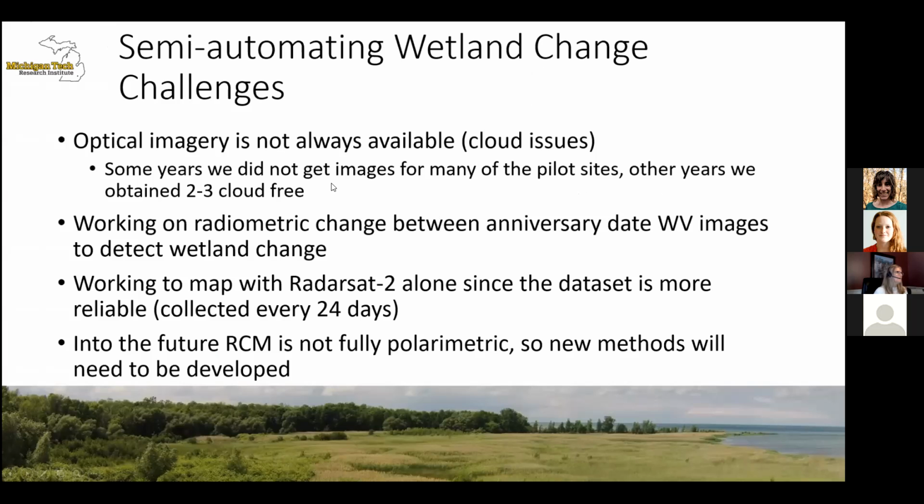So semi-automating these is really a challenge. I mentioned already that the optical imagery is not always available. And then we have been looking at radiometric change between anniversary date WorldView images, but if there's not one available or they're one spring and one summer, that's really not going to work. But we can demonstrate that for some of them, and that could be automated. And with more satellites collecting data more frequently, like Planet, that could be something we could do in the future. We're also looking at mapping with RadarSat-2 alone, since it's more reliable.